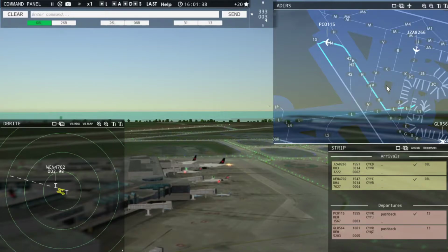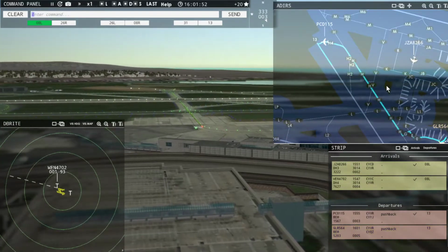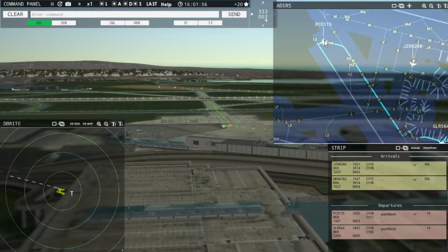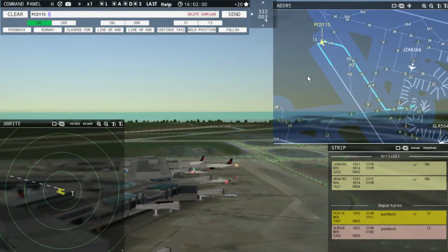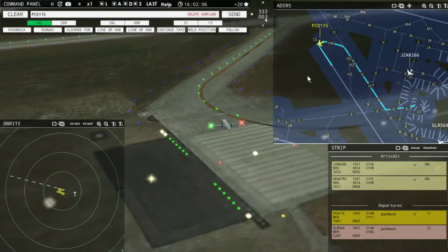Jazz is coming in. Glacier 564 ready to taxi. Glacier 564, continue taxi. I have no problem with their taxi instructions or suggestions, so go ahead and let them have it. Nice little plane.